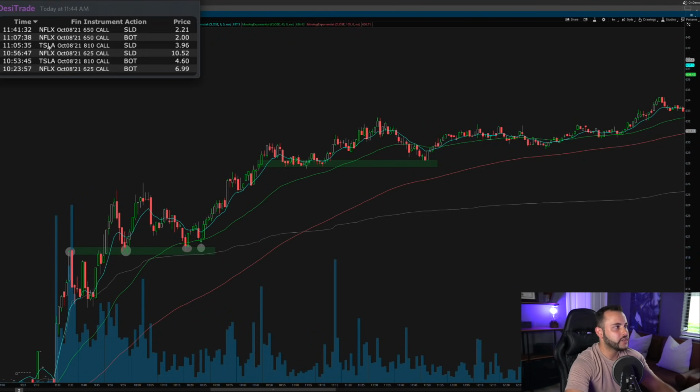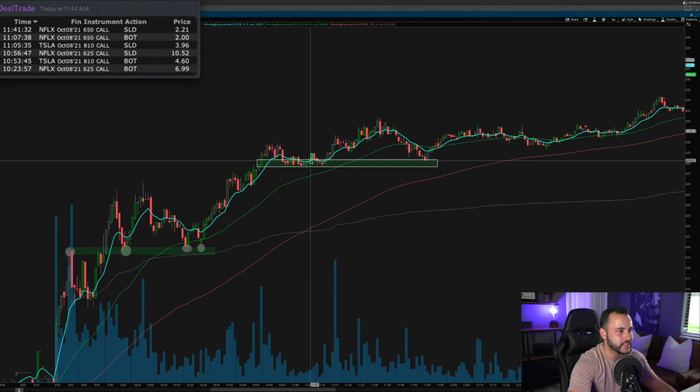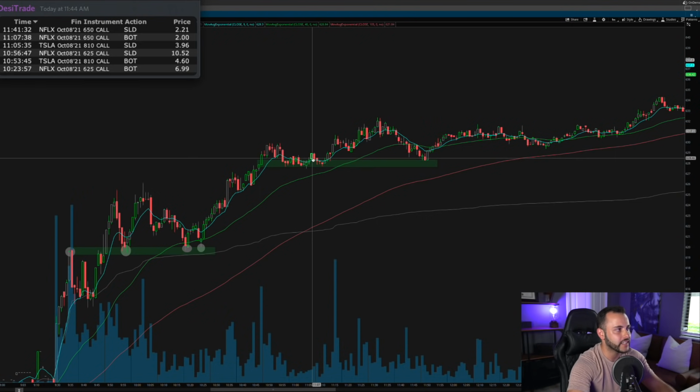So my second trade you guys are going to see is at 11:07. 11:07 is right here. You guys can see as we started to push off this retest, I went ahead and entered an October 8th 650 call, and I went small here. I went $2.